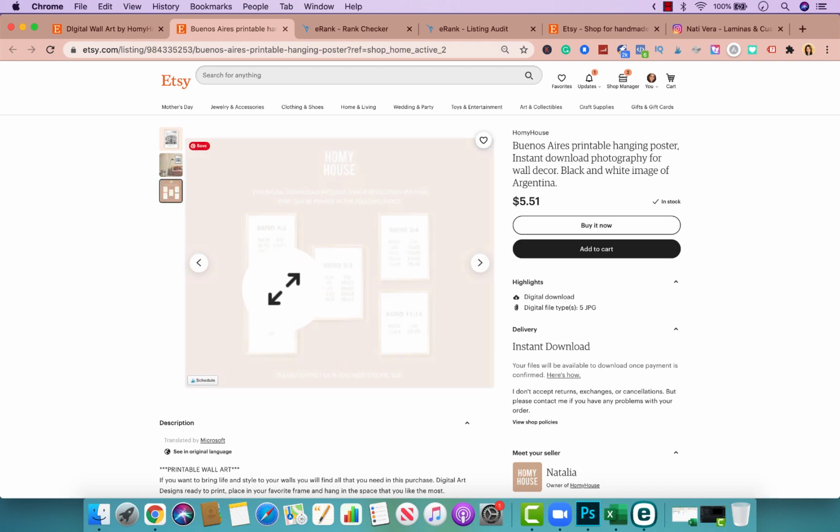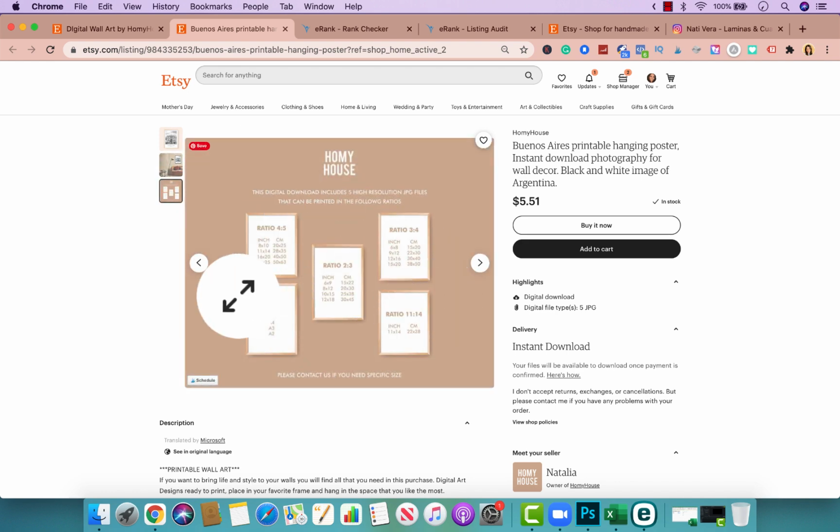This one here. And then we have the different sizes of ratio that you could print it, which is great because this tells the customer, hey, by the way, these are all the different sizes that you could print this digital download. So she's giving information that it is a digital download. And she's also giving the information that you get multiple sizes, which is great. However, I would recommend for Natalia to add more photos of the product.